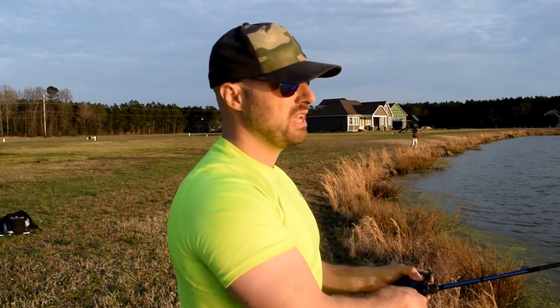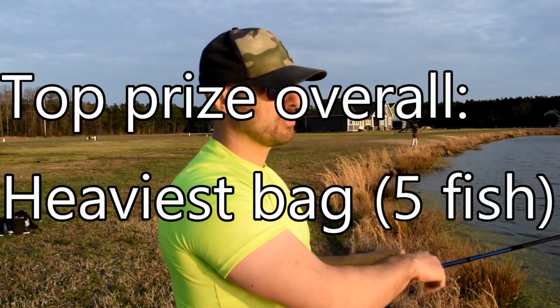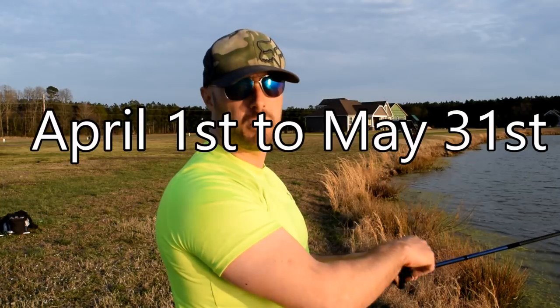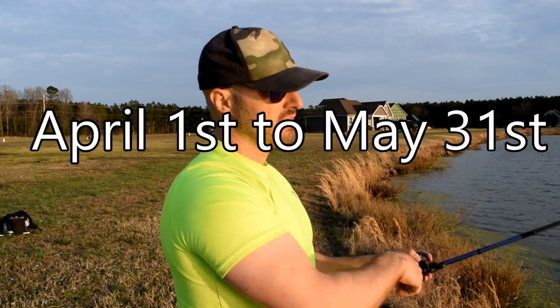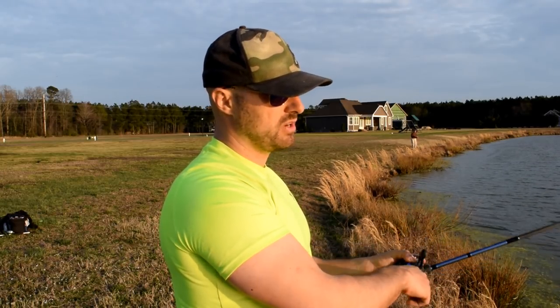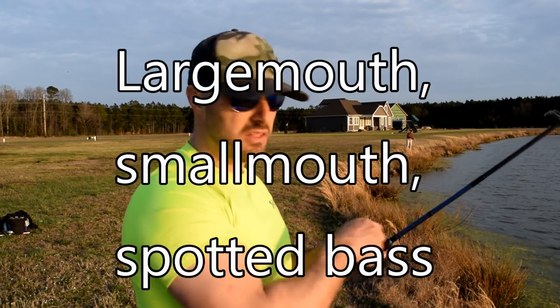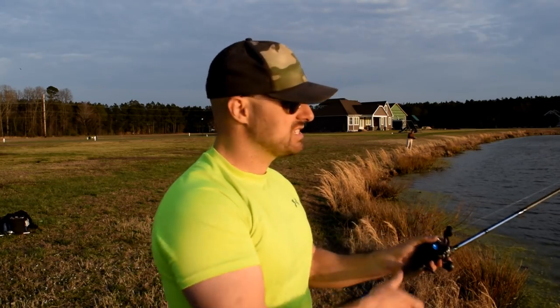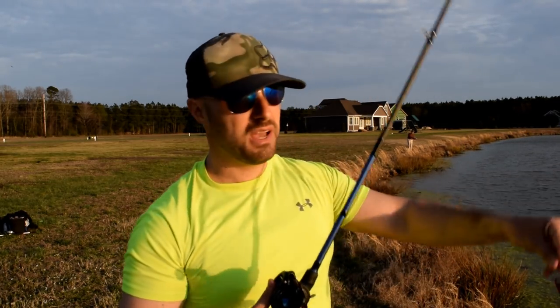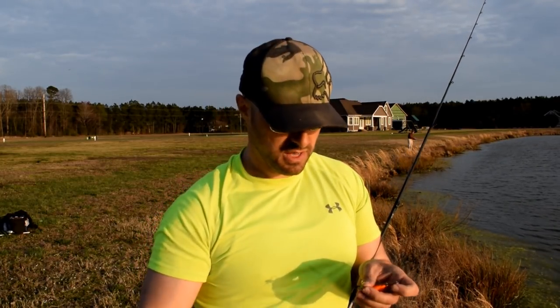But then the main objective here is that we are trying to get the biggest bag over the course of the tournament, which is going to run from April 1st through the end of May. So in that amount of time, the top 5 fish that you can catch, and we're going to do the aggregate weight, and we're going to be considering largemouth, smallmouth, and spotted bass species. Any combination of those. It'd be nice to include more stuff like striped bass and white bass, but as far as for this tournament, we're going to keep it to largemouth, smallmouth, spotted bass, or some kind of hybrid in between any of those.